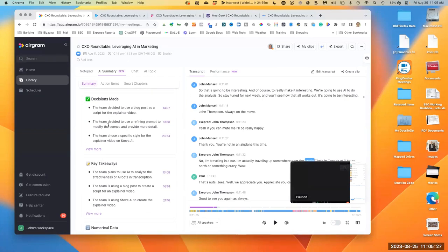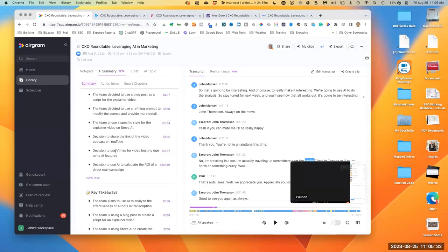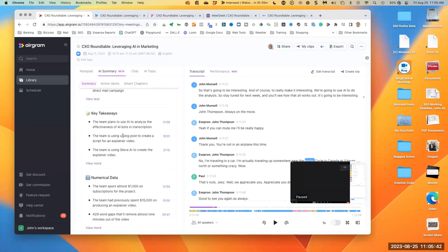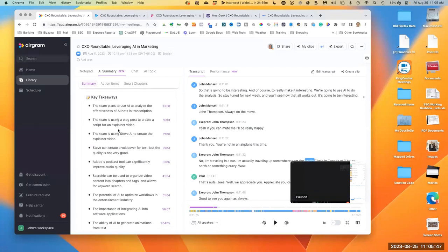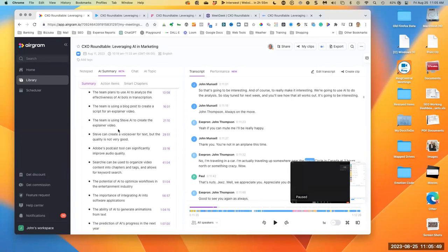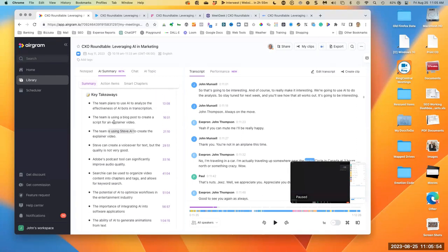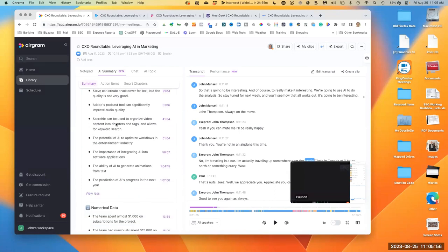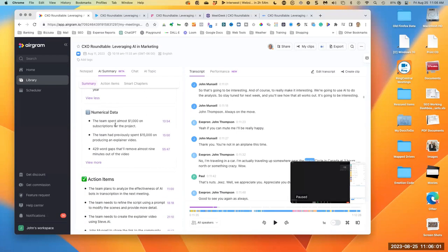Decisions made. Decision to use. These are things we discussed. We didn't exactly make a decision, but we discussed doing that. Key takeaways, the team, and aren't y'all glad we're all a team? We explain all that. The team is using Steve. So obviously it's not quite clear on exactly the purpose of the meeting or who we are. Search engine can be used. So it's got some interesting stuff in here.